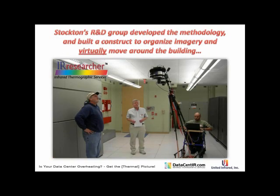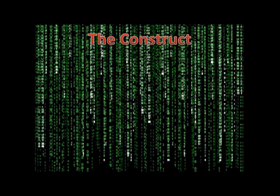Fortunately, our Stockton Infrared company has an R&D group. It's called IR Researcher. And we brought these folks in and also hired a specialist to develop a better way to collect the imagery, which is a tremendous amount of useful imagery. The challenge of those fellows was to refine the methodology of collecting the data, indexing it, storing it, and the larger, harder challenge, which was to build an intuitive interface that you could use to virtually move around the building. And what popped out of that work, we call it the construct. I don't have any Matrix movie music right now, but imagine it.